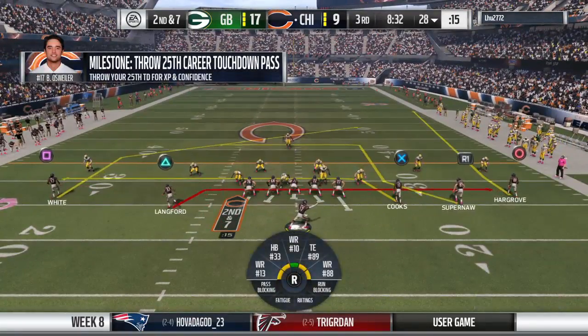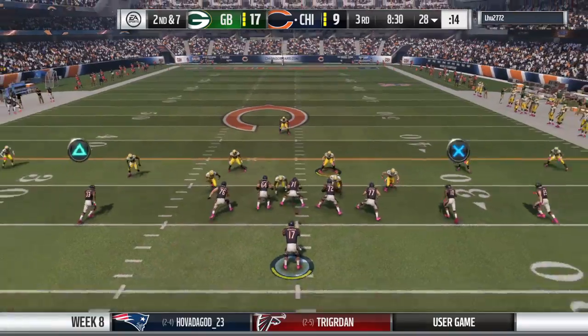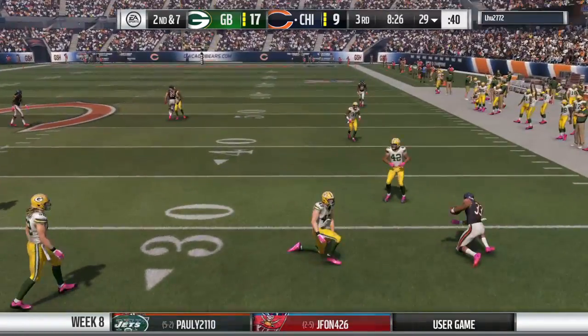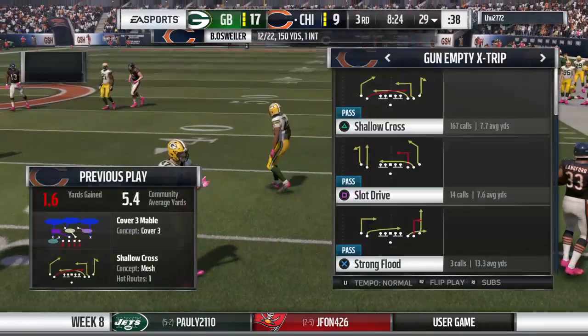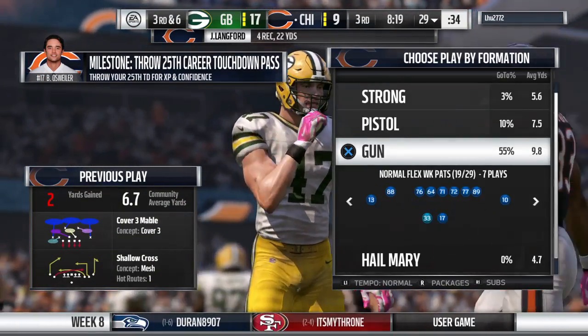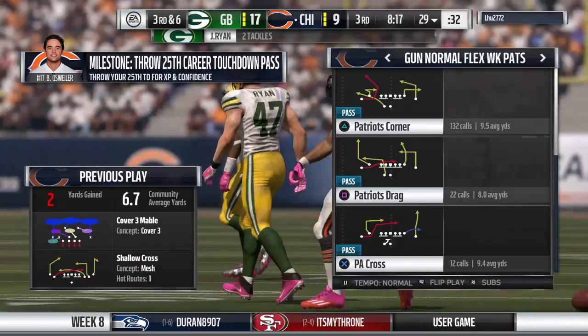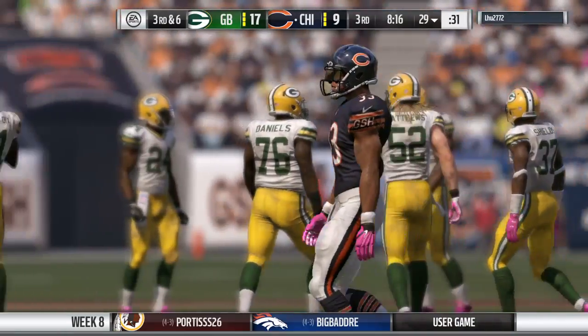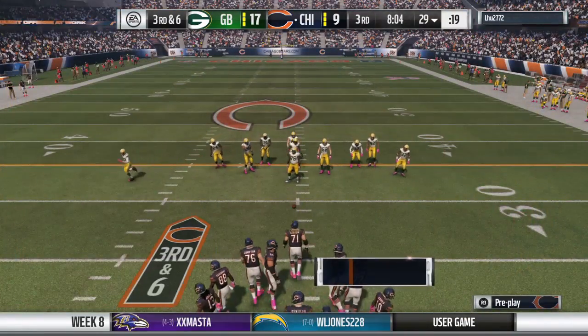They come out 5 wide, 3 of them to the right side. Throwing, Osweiler looking for his running back, and he's got him. It'll be a 2-yard gain, and that's going to lead to a third down. So the offense is dealing with a 3rd and 6.